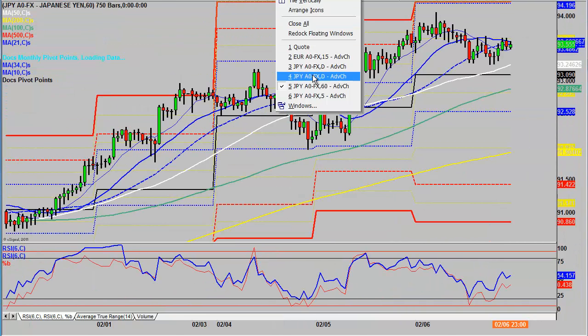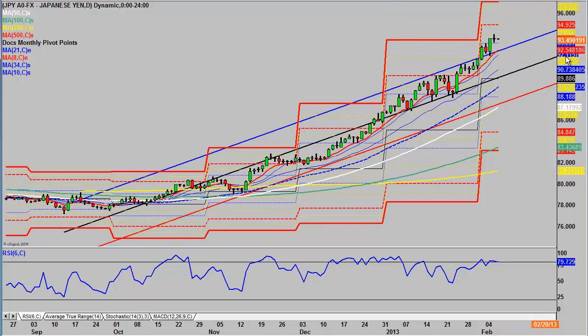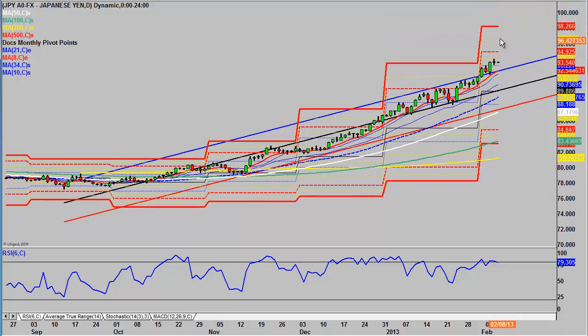Looking across, the yen's carried on selling off against the dollar here. Remember, this is the dollar yen, so the dollar's gained further and further on this. It could well run up this month. It may run up towards the 98 area at some point. I wouldn't be overly surprised to get some reasonable correction at some point.